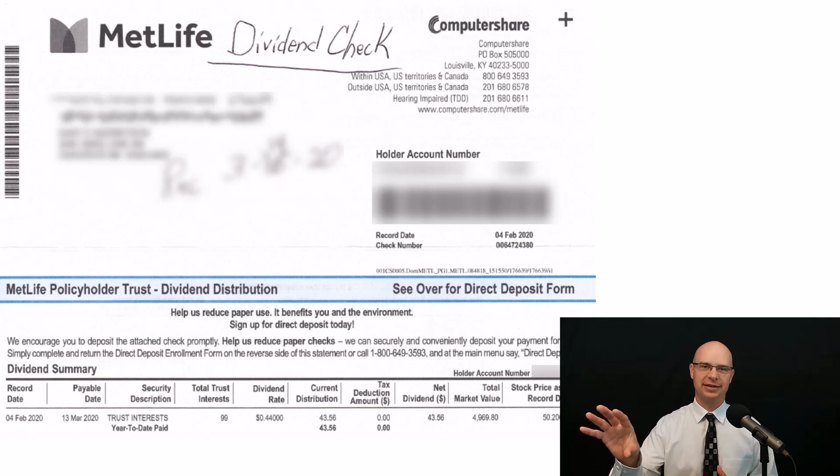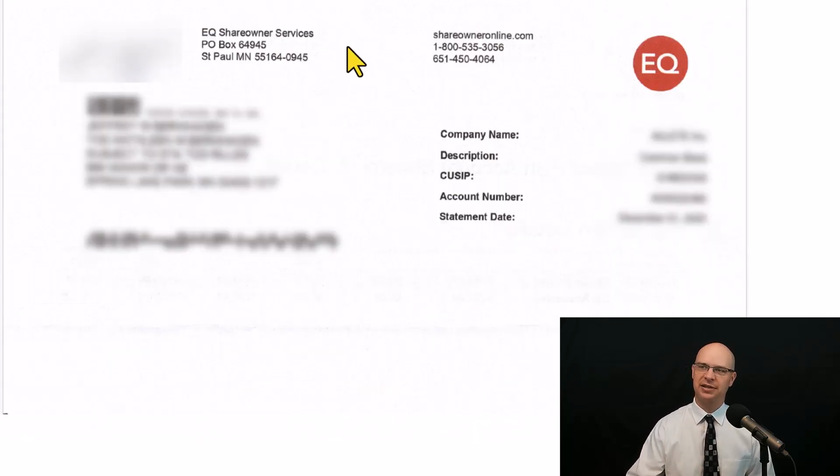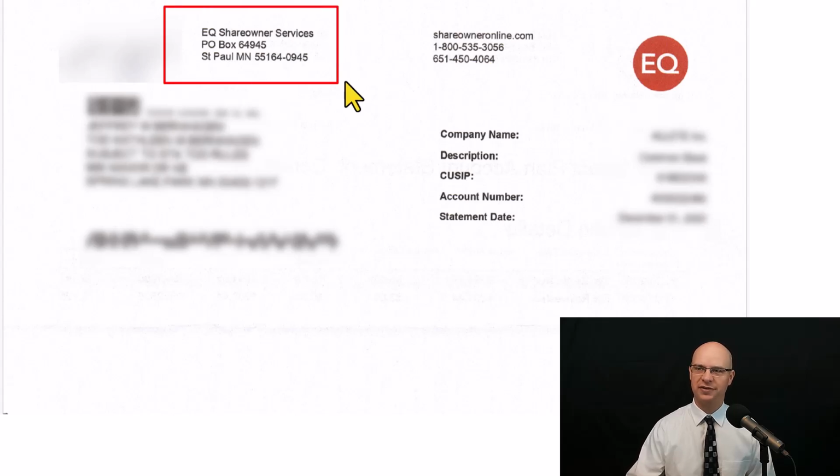Now let me start by showing you what to look for, then I'll talk about why these things can be such a hassle. So I would estimate about half the time that one of my clients comes to me and says, hey, my last surviving parent just died, we're in the process of splitting up their financial accounts, in amongst the things they send to me will be an account statement that looks something like this. Now, what I want to point out here is it'll be coming from a company called Computershare, which is kind of the biggest firm in managing directly held stock accounts. A little bit less commonly, I'll see an account statement from this EQ Shareowner Services.